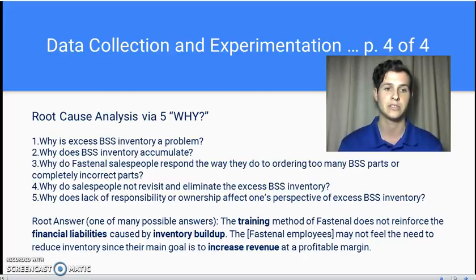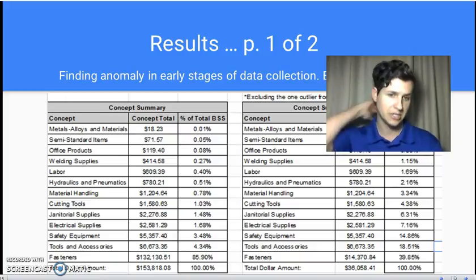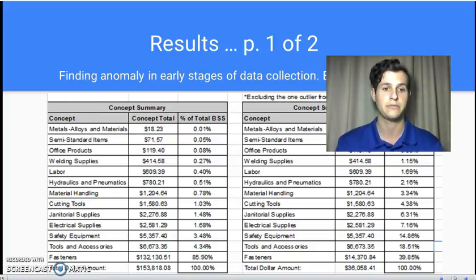Asking these 5 questions, we collaborated at the branch in San Luis Obispo and discussed and decided that the training method of Fastenal does not reinforce the financial liabilities caused by inventory buildup. These employees are much more focused on increasing revenue at a profitable margin and often forget about the risks of building up excess inventory.